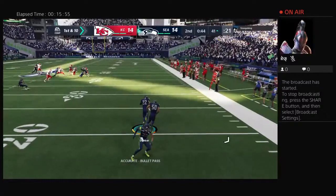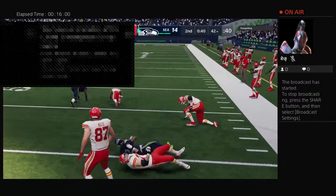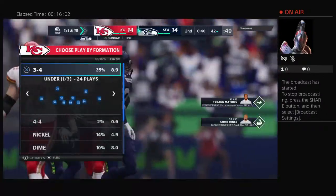Trying to fight his tight end, Kelsey, and it's intercepted. It's Quentin Dunbar with a pick, and he will take this all the way up past the 40-yard line.